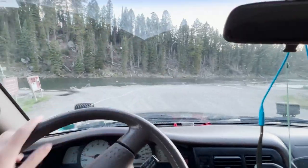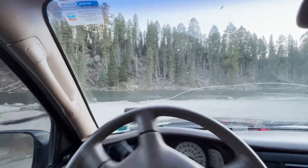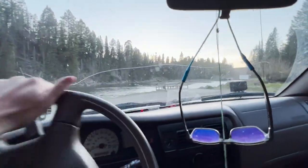Spot number two. And oh my gosh, there's fish jumping out there already. This is awesome.